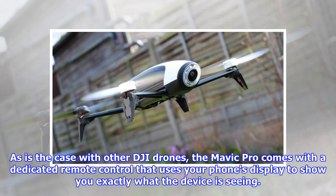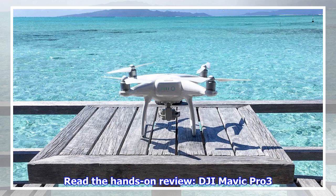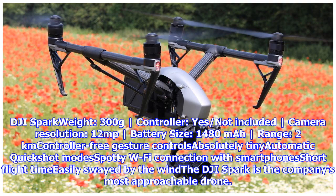As is the case with other DJI drones, the Mavic Pro comes with a dedicated remote control that uses your phone's display to show you exactly what the device is seeing. Range is quoted as being over 4 miles, giving you the opportunity to capture some amazing stills and video without worrying about the connection dropping. Read the hands-on review.